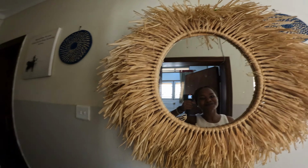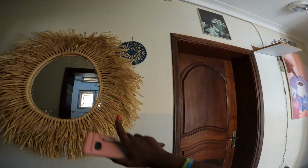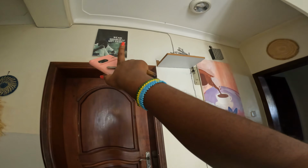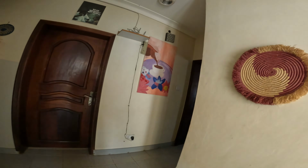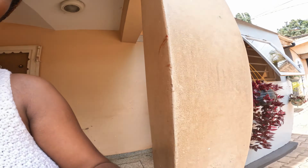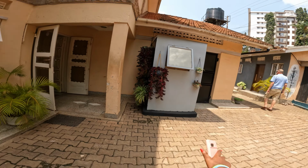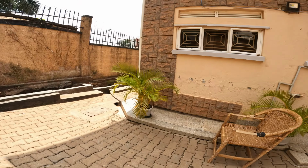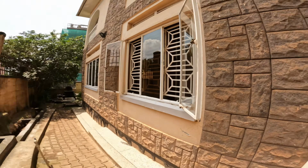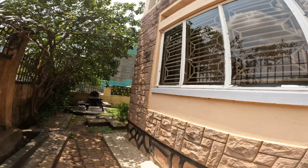And here goes your girl. You see they have very cute art. Read yourself, not people. And guys, let me tell you, this place has very strong Wi-Fi. This place is not having any issue with the internet, and they have some cute flowers here, and another one. So let's go behind and I'll show you guys the view. This is my room, my neighbor's room.